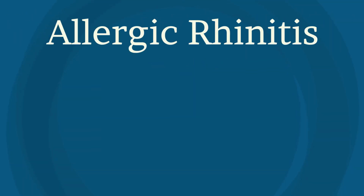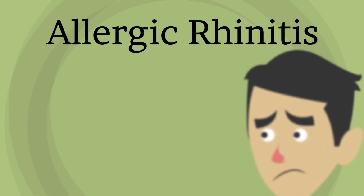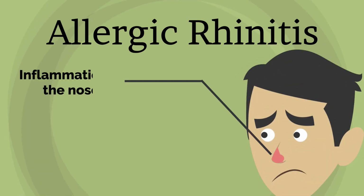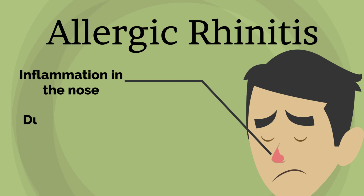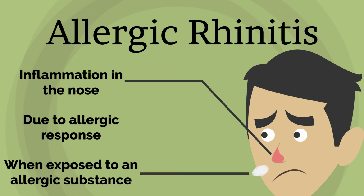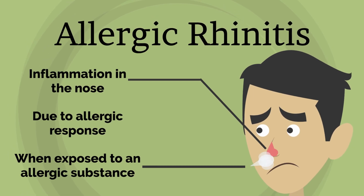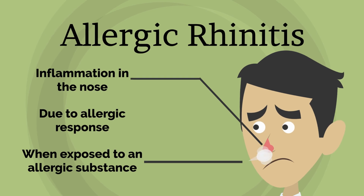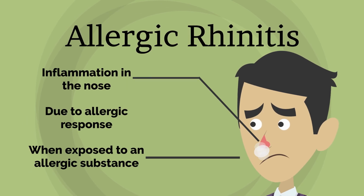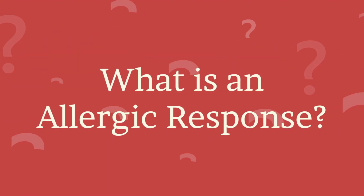Allergic rhinitis is also called hay fever. Very fundamentally, allergic rhinitis is a type of inflammation in the nose that occurs due to an allergic response when you breathe in something you are allergic to, such as dust, animal dander, or pollen. Symptoms can also occur when you eat a food that you are allergic to. So what is an allergic response?